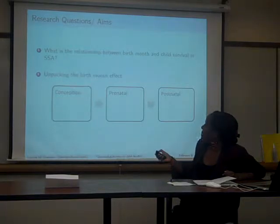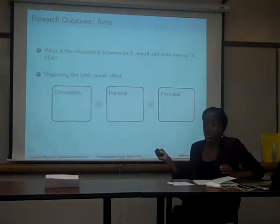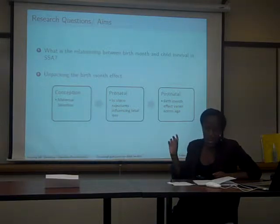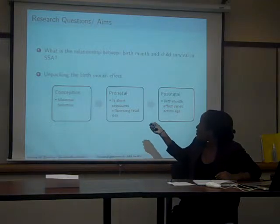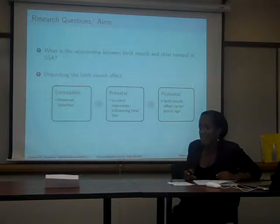And I really wanted to unpack the birth month effect. Is it factors happening at conception, so maternal selection? Is it prenatal factors, or is it postnatal? With the conception, it would be trying to see if it's maternal selection. For the prenatal, one of the ways I try to get at this is by looking at the sex ratio at birth, because there's a hypothesis that you see increased male fetal deaths due to an exposure. So I'm looking to see if there's selective survival in utero. More females at birth means there was worse in utero conditions. Exactly, male fetuses are more susceptible.